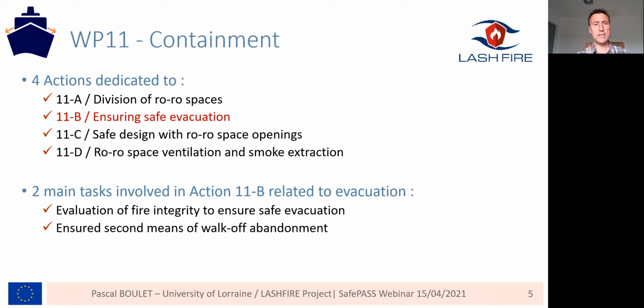We have 2 main tasks involved in the action related to evacuation. The first is an evaluation of fire integrity to ensure safe evacuation, meaning that fire propagation is connected to evacuation in order to have some input data regarding the conditions for this evacuation. And the second task is to ensure a second pass or second means of walk-off abandonment, especially in the case when the ship is returning to a foreign port.